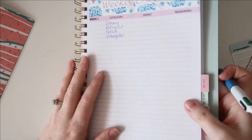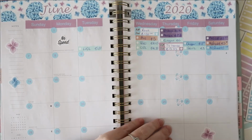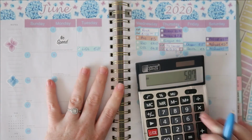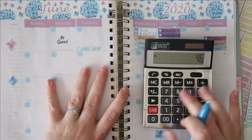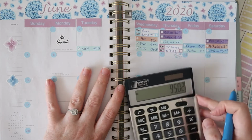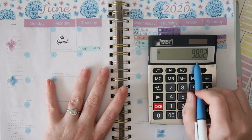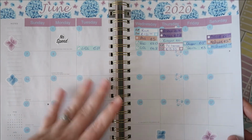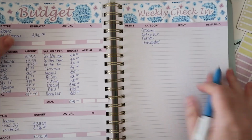But yeah, so the first thing out is groceries. In order to get the amount here, we just flip back to where we laid down our markers, and then we just add them all up. So it was $5.87 here, plus $36.65 from Tesco's, plus $46.50 from Lidl. Then we had €6 in Eurogiant, and €3 from Deals. So it was 98.02. I'm just going to round that, because lots of things are rounded here as well. So I'm just going to say 98 euros.